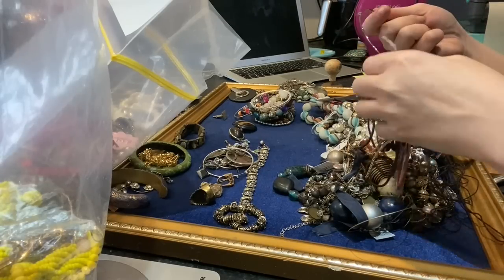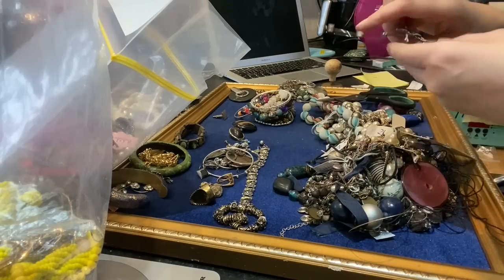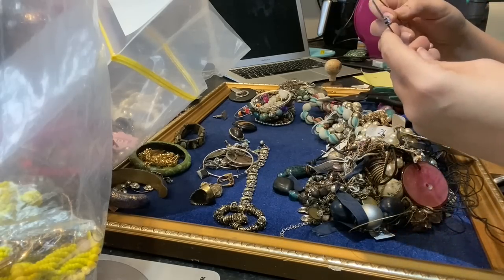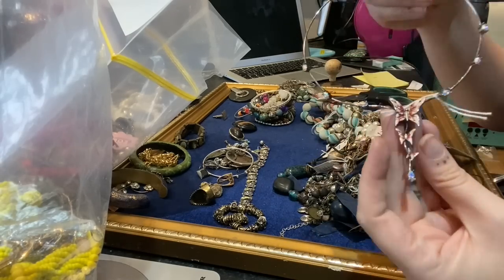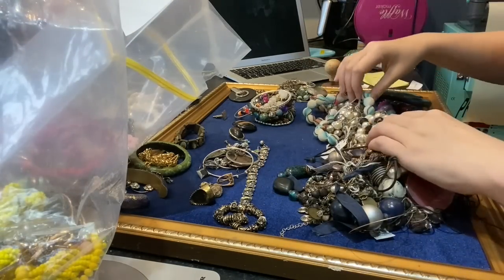Oh, it's a necklace. Okay, I can slightly forgive them for putting it in because it is a necklace. And it's got pretty butterflies and stuff. It's not that bad. I'm going to put it in a 2 kilo lot.